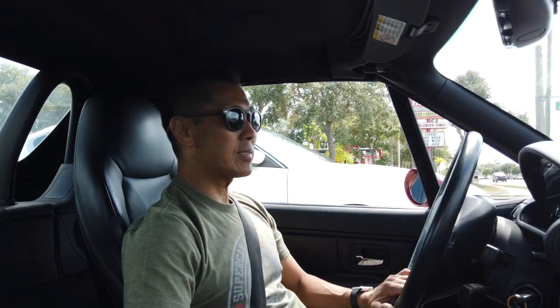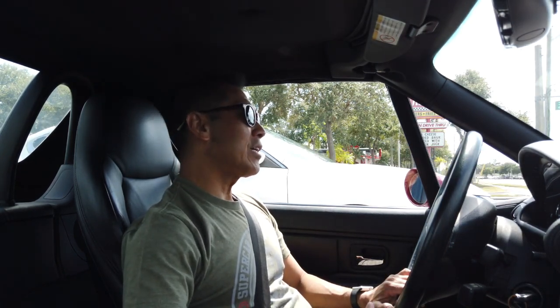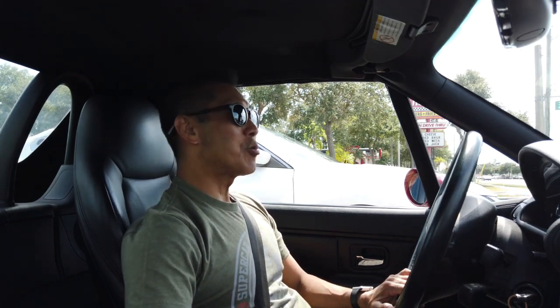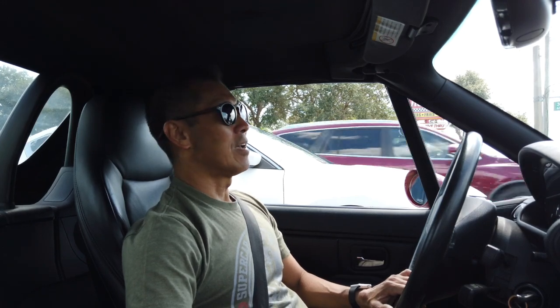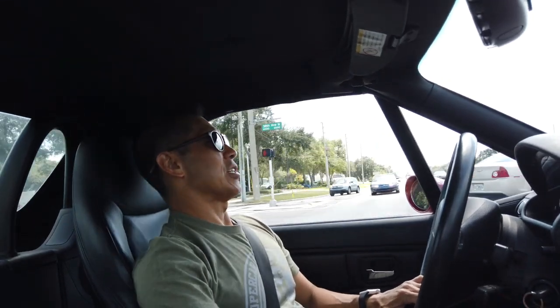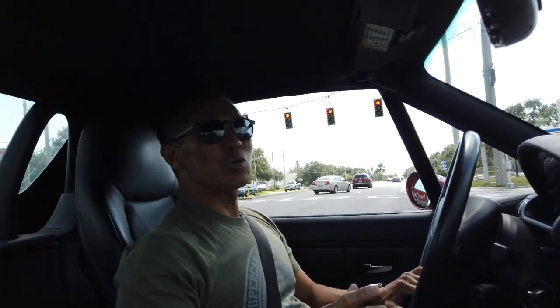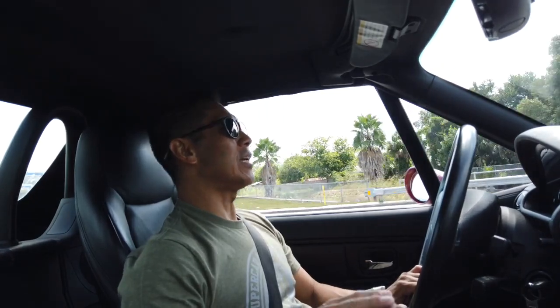So for 2001 and 2002, they came with the S54, which is arguably one of BMW's best 6-cylinders. So that makes this car really fun to drive. Those of you who are fans of the E46 M3s know what I'm talking about. This is a high revving straight six that is just so smooth, and it's so much fun to drive. It's a 5-speed manual, so again, it's just really engaging.